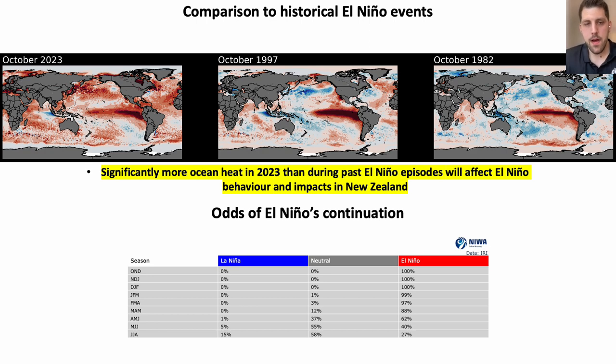Now, another element of the El Nino that we have this year is that it's happening within the global context of very warm ocean temperatures. What I'm showing you here at the top of the screen is the ocean temperatures in October 2023, 1997, and 1982. Those years were picked because they were strong El Nino episodes in the past. And in fact, the summer of 82-83 and 97-98 were very significant impact El Nino years for New Zealand. There were drought conditions across many regions.